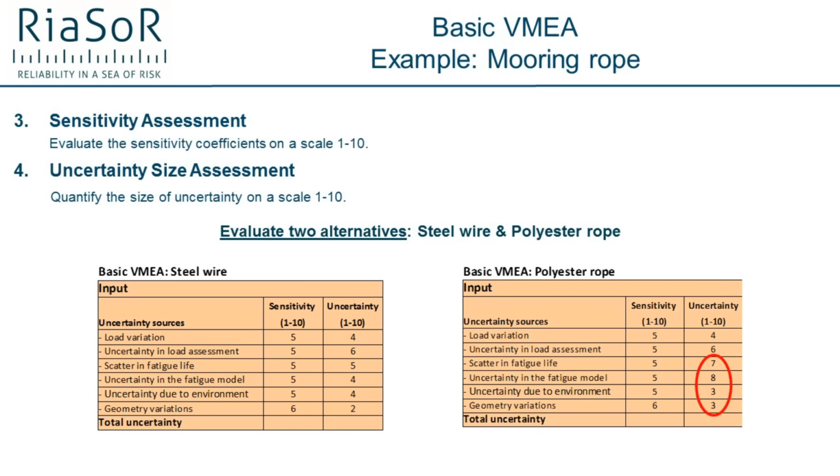And then we can simply judge these. Here are these six different sources of uncertainty, for the steel wire and for the polyester wire. In this case, some engineers have sat down and evaluated and judged these numbers purely based on experience. What we can see here is that the difference between the steel wire and the polyester rope is about the fatigue model: the uncertainty in the fatigue model is much larger for the polyester rope. That is the main difference. I will not go into more detail on this.